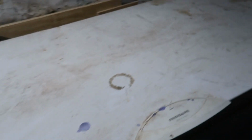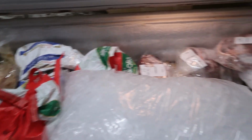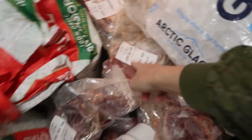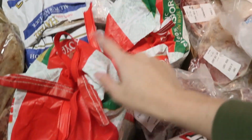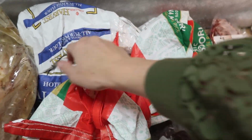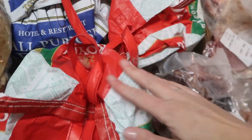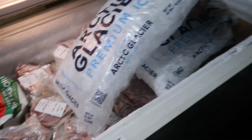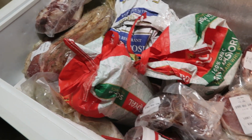Now in our big chest freezer here, we mainly have a lot of meat. We just got a whole beef at Christmas, and so this is full of beef. I've also got some big bags of ice in here. I've got a few things of pork chops randomly spread out in here. And then these two bags are rice. We've got some flour. And besides that, that is all that's in here. A whole lot of meat, lots and lots of beef. There are boxes underneath here of beef, and then the rice and the flour besides that.